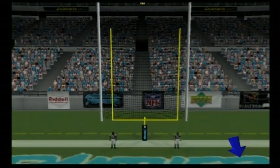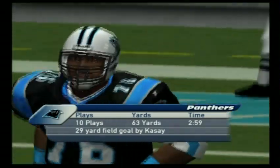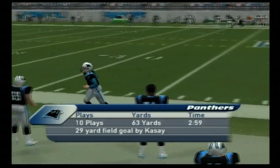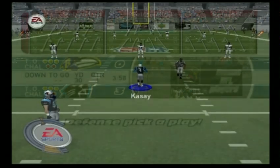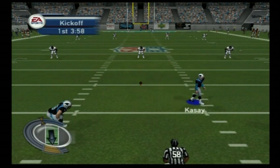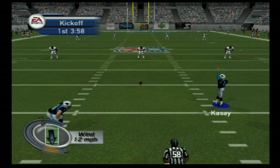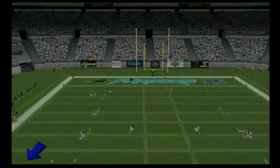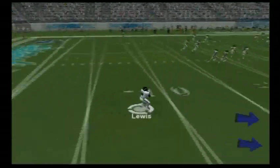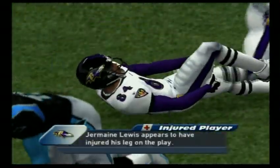The kick is up. The kick is off. It's good. The Panthers out in front. Casey gets it off. It looks like he might be injured. He's getting off the field okay, so we'll have to see what we can find out about it in just a moment.